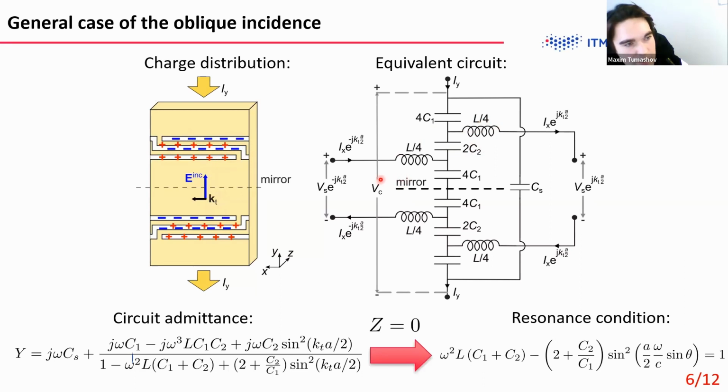Also, since this structure exhibits the phase shift on the input with respect to output, we also should introduce some phase factor for the current which flows through the unit cell. Then applying Kirchhoff's law for this circuit, it is possible to retrieve the circuit admittance, which may be converted to the impedance by inverting the admittance. And knowing the impedance, there is no problem to retrieve the resonance condition for this circuit by setting the impedance to 0. The resonance condition for this circuit is presented here.